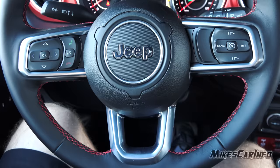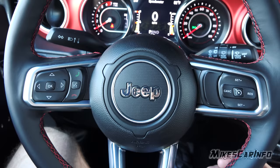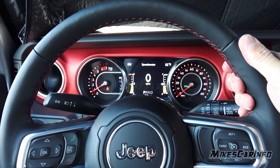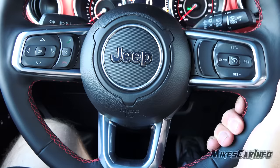Okay, so a leather-wrapped steering wheel, really nice hand stitching there on the inside in red. And it's like a nice dark red. And the steering wheel's thickness and softness is really impressive. Love this steering wheel. It has a really good feel. It doesn't feel like it's going to cause an issue driving it.